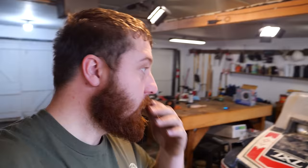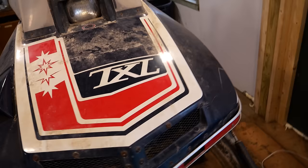I don't know a ton about these Polarises. I'm more versed in Yamaha, but this is still one of the dream sleds because I want to collect all the 79 race sleds. Now, as for specifically this style of TXL, the 79, these were still raced, but more so in 78, 9, and 80, manufacturers took their names that were winning in the previous few years and made them like a muscle trail lake race kind of sled. And this one is exactly what that is.